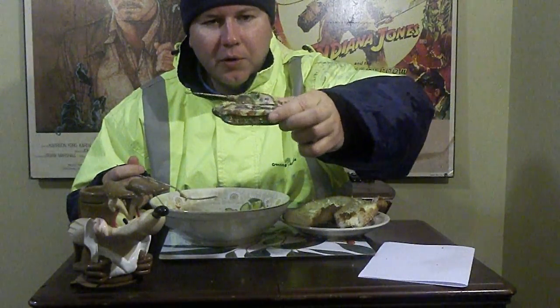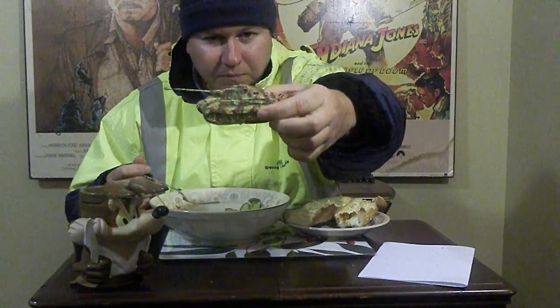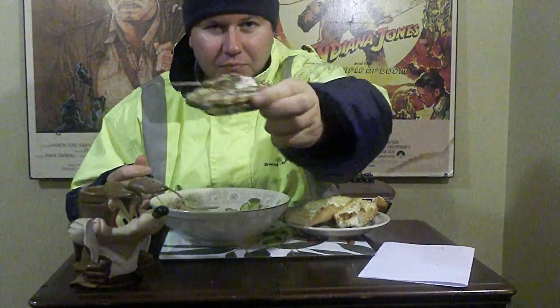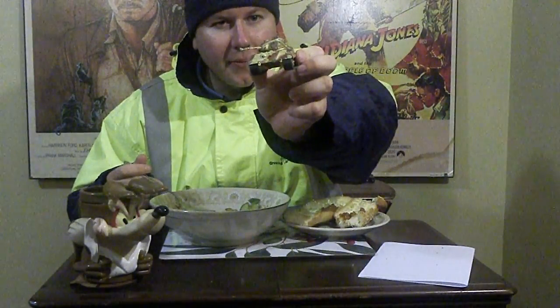This is a pretty easy model to make. The paint scheme is pretty out there. I didn't paint the bottom though. Pretty cool little tank. I like it.